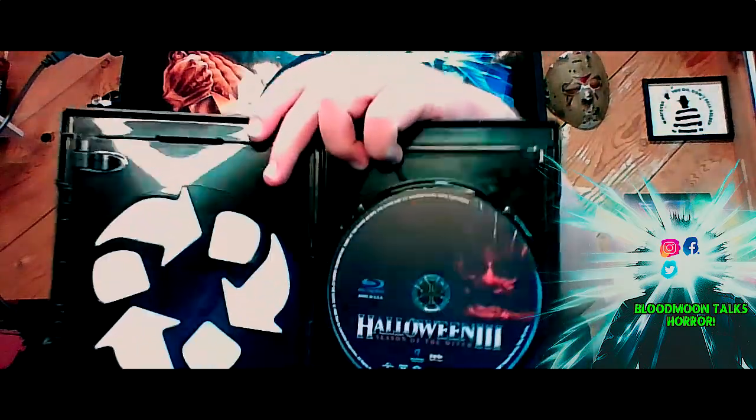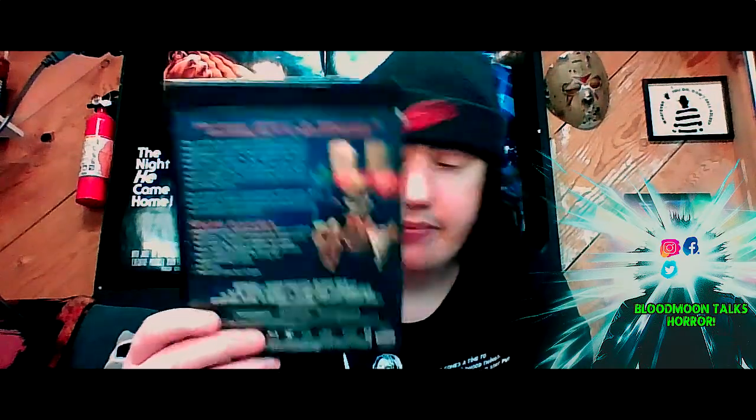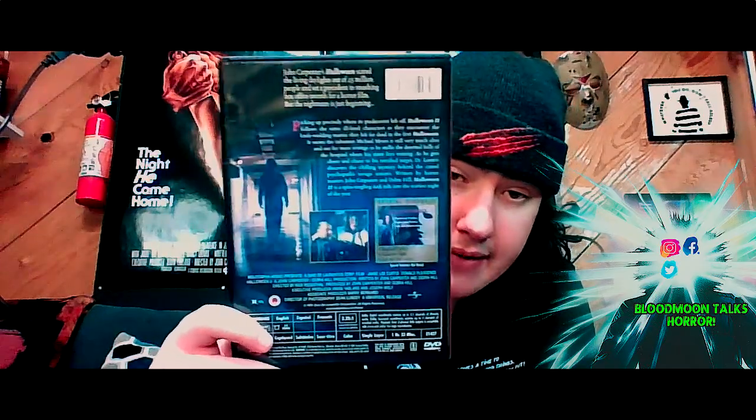Oh, and I forgot to showcase the backs and discs of the other ones, except for the original Halloween. So here's the disc for the Halloween 3 Blu-ray. Here's the back. Here's the disc for the Halloween 2 DVD. It's just basic, it's just red and has Halloween 2 on it. And then here's the back of the DVD.